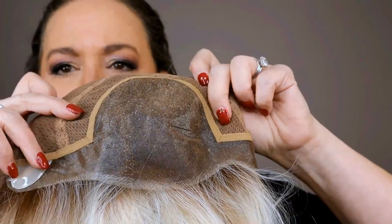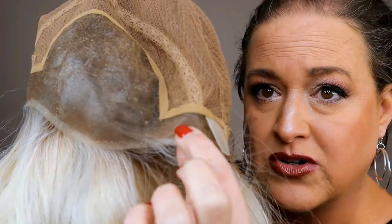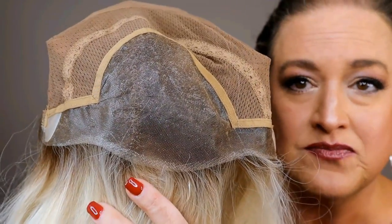There is that mono top and all of that lace. This is a really interesting monofilament because they bring the lace all the way to the ear tabs. So you've got all that lace all the way along the sides, and it's generous. It's a generous amount. And then you've got all of this with no seam. A lot of the time when you have a lace front, mono top, you get a seam in between. There is no seam on this. That's wonderful because sometimes you can see that seam.